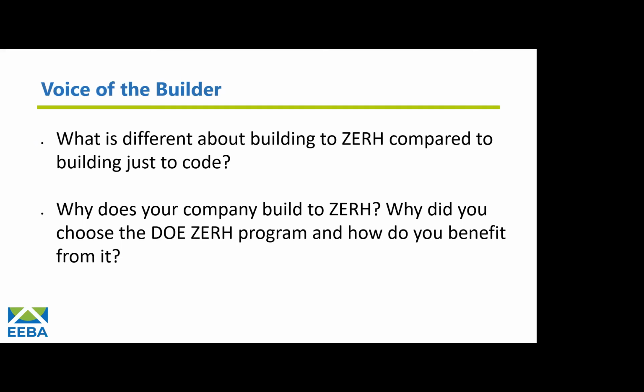So a follow-on question to that: why does your company build Zero Energy Ready, why did you choose the DOE program, and how are you benefiting from it as a builder? Love to hear from Kevin, Jay, and Todd on this one.